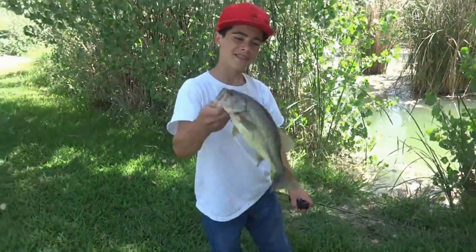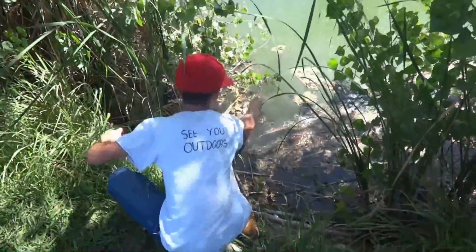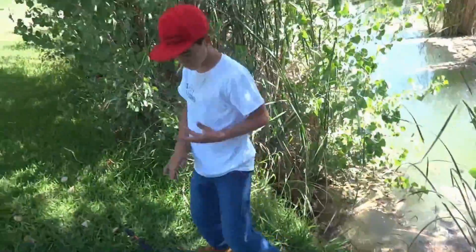Put up a nice fight too. Nice little bass. Man, those fish are real healthy.